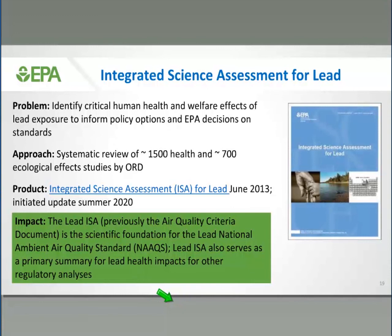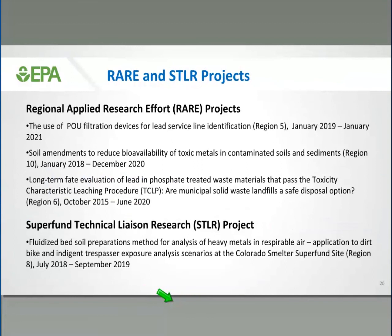When I have looked at EPA's updated regulations, almost every regulation cites the lead ISA or lead NAAQS because it is such a synthesis, particularly of lead health effects. Finally, just a brief summary. In addition to the work going on in ORD's laboratories, ORD's regions have initiated a number of lead projects.